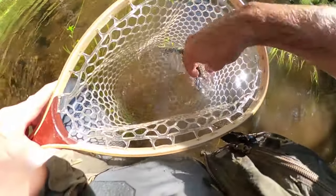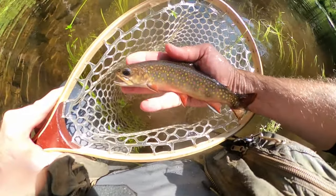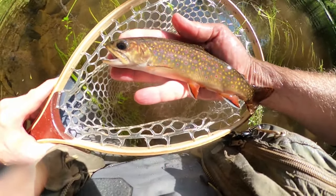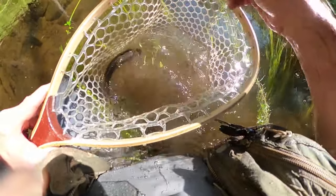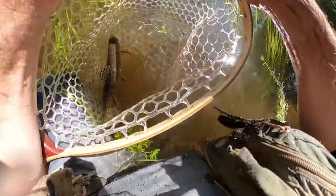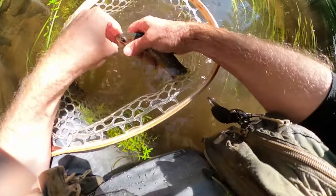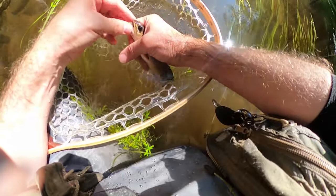How about that take? He wasn't messing around. So that Super Adams is mine. He ate it. Took it down good. He ate it really well. A little watercress in there. Let's get the fly out, nice and gently. He's got some teeth.